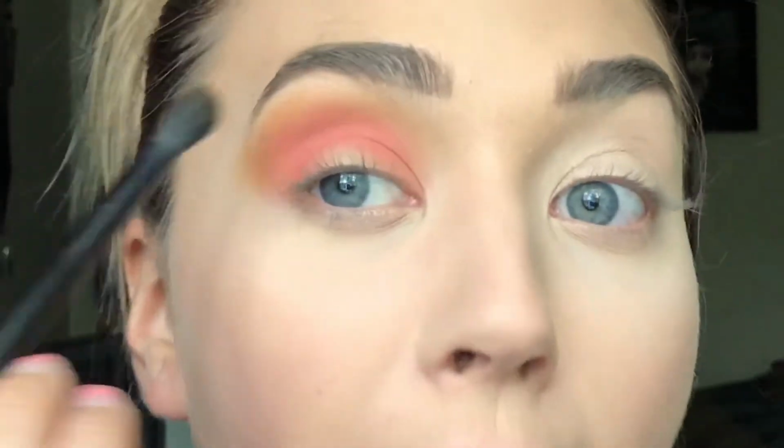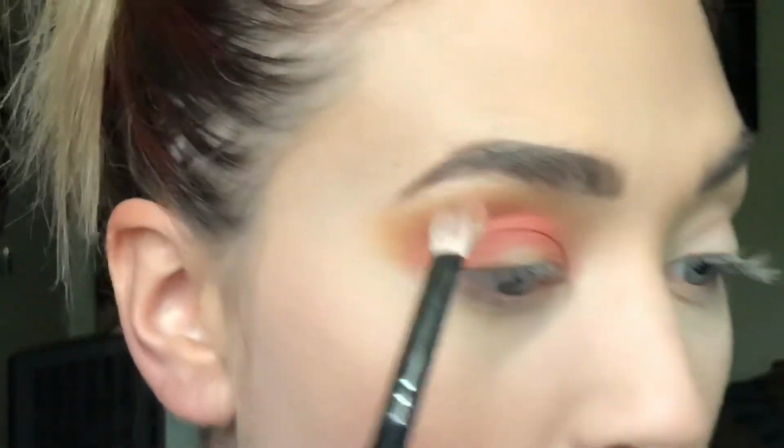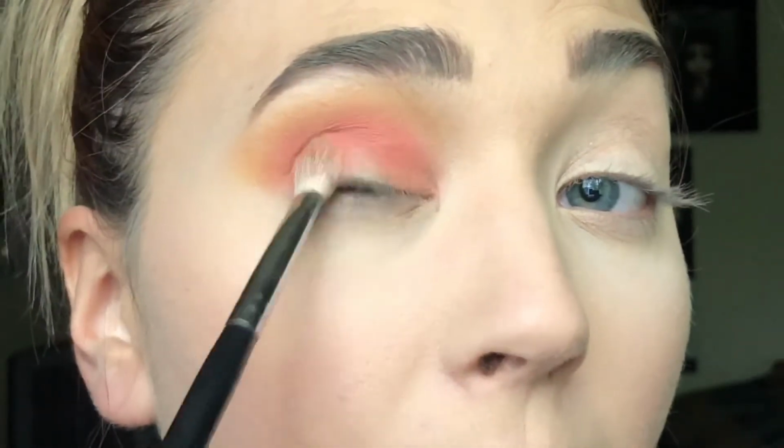Now I'm gonna add a little more pigment back into the peach color, Tongue Pop. So I'm actually gonna go in with this packer brush, and it's not in a shade. So it's in the, I literally can't do life right now. It is the Morphe 433. And then I'm just going to focus in the outer corner and add some of that pigment back.